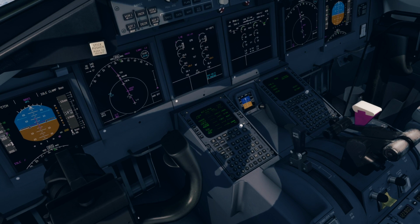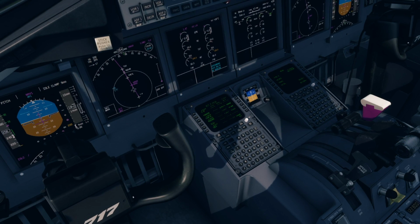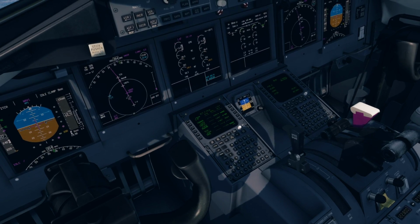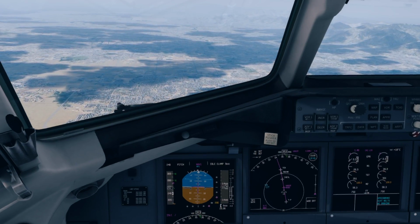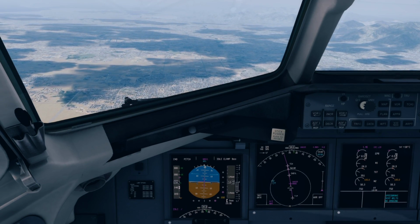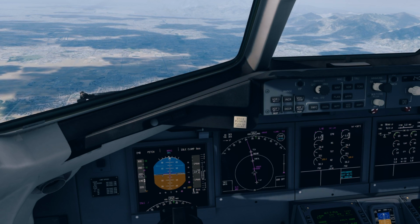Salt Lake is landing north, runway 34 right, descend via the Quint 4 arrival. Roger, we'll descend via the Quint 4 arrival for 34 right, Delta 2331. It's going to give us a bit of a speed break to get us slowed down.